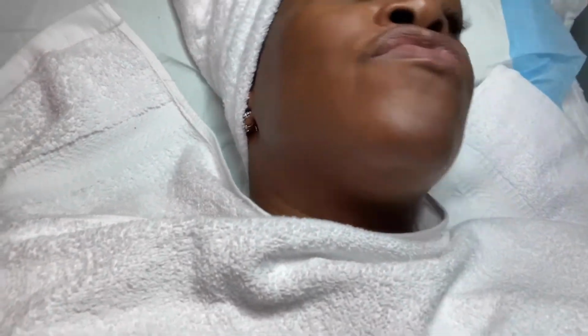Time for my follow-up facial. So I had a chemical peel 2 weeks ago, and now I am getting a microdermabrasion. Boy, my skin looks good. And let me tell you guys, I washed my face. I put nothing on it. I didn't even put sunscreen. I literally ran out the house, and here I am for Dr. Gary to put her magical hands on my face.